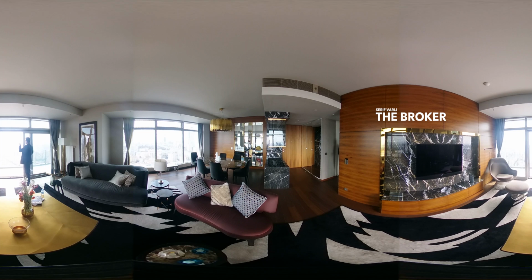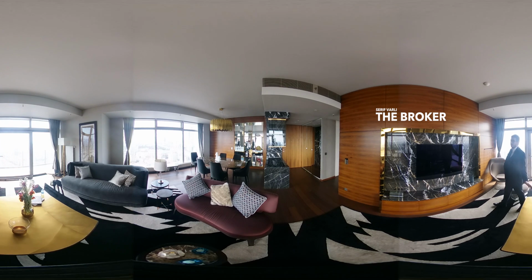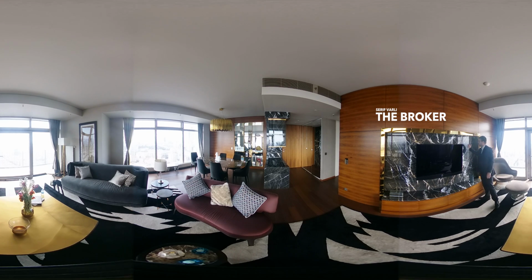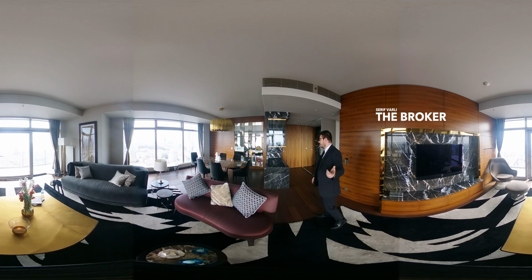You can have the Bosphorus view on this amazing balcony. Floorings are hardwood. Again, backsplash here. We have the wooden cupboard and nice TV set. Behind the TVs, nice marble. Underneath is walnut cupboards. And from this point, it will be an interesting experience also.